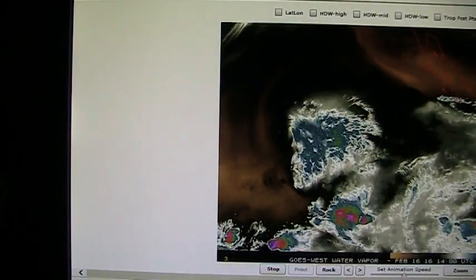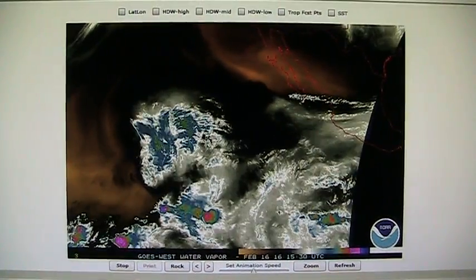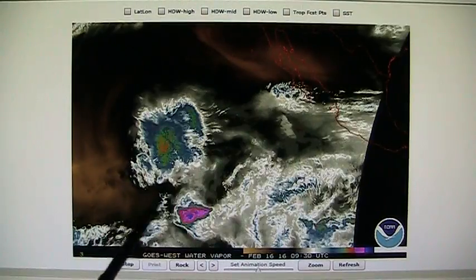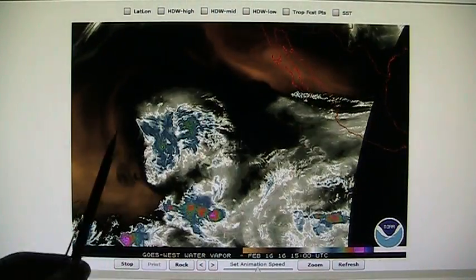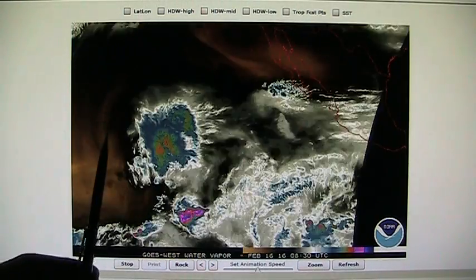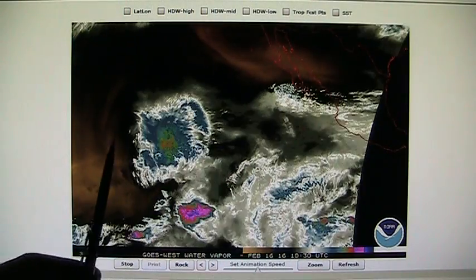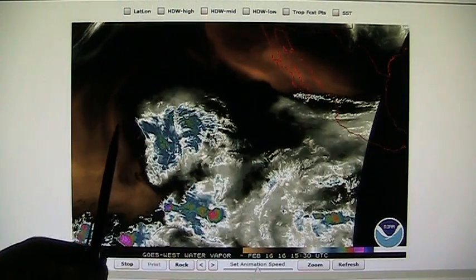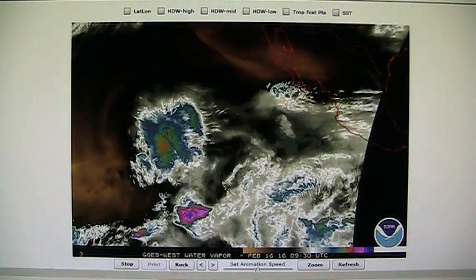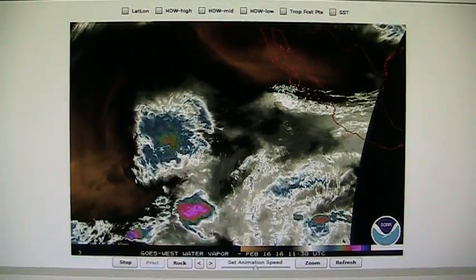All right, let's take a look now at the East Pacific Water Vapor Loop. And we can really see what's going on here with this area of low pressure. This would have spun up into a large low pressure system, but they've been keeping heat on the west side of this, and we can see that there's no longer any obvious circulation. Right up here would be the area that is trying to spin, but they've got so much heat on that one area that the rotation is being stopped.